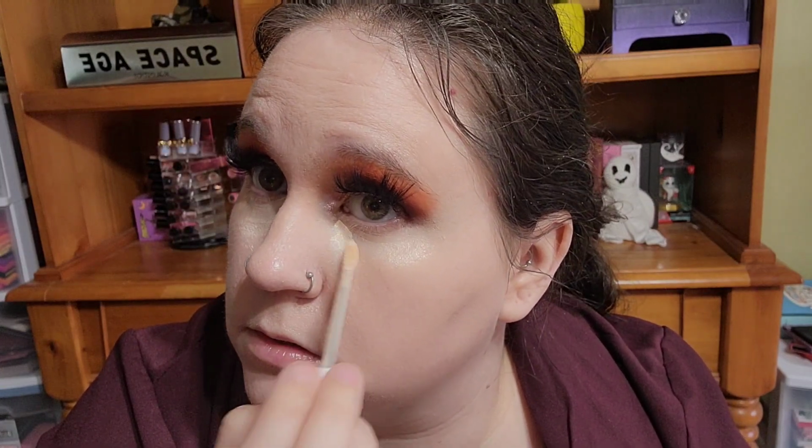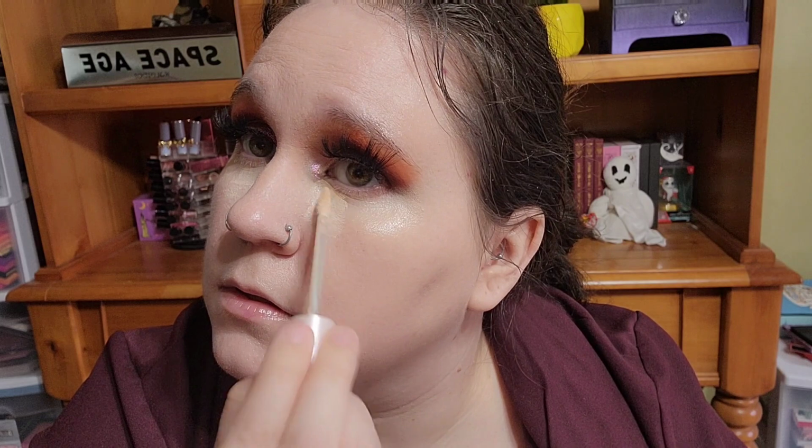I just don't see this being super full coverage. I will say though, I do have texture underneath my eyes, okay? We're not going to hide that. And I do have some fine lines. Although I have all of those, I don't feel like it's overly emphasizing them. I don't feel like this is so drying that you can see my dry patches and my texture. I think it just settles on the skin nicely. It doesn't overly emphasize the texture, but you're definitely not going to get a lot of coverage.